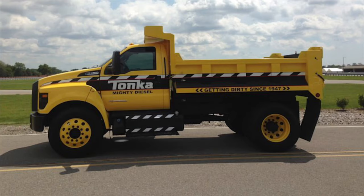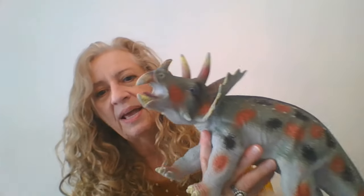Triceratops were a very big dinosaur. They were as big as a truck. And they weighed as much as two elephants. That's very heavy, isn't it? Can you imagine that? Two elephants. That would be very heavy. And look, Triceratops didn't have any teeth.